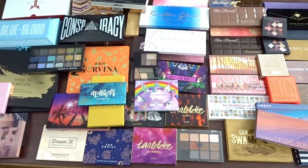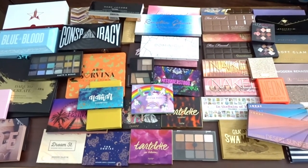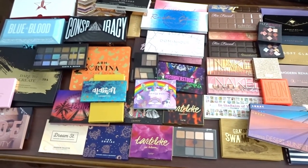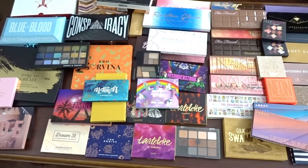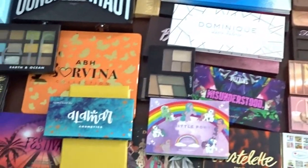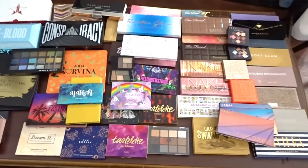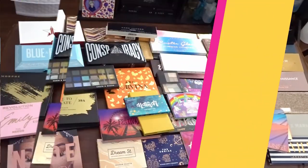I love eyeshadow palettes. Now, I've never done one of these before, so I'm sorry if it's a little shaky or too dark because I'm not bringing out my major lighting for this. So, as you can see here, we have some lovely ABH palettes, Dominique Cosmetics, ColourPop, Norvina, all the good stuff. Let's go ahead and get started.